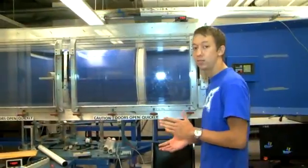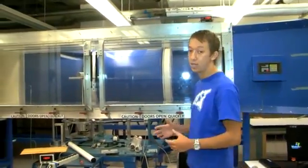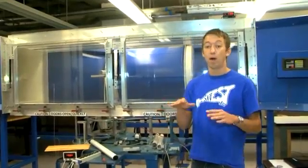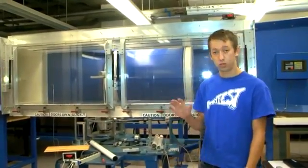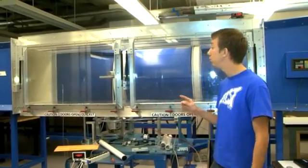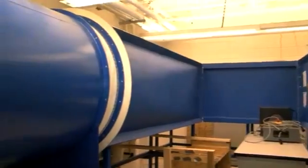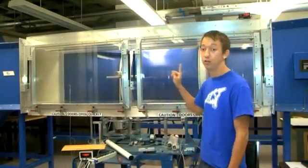This is our subsonic closed return wind tunnel we have in the sub-basement of Link at Syracuse University. Subsonic meaning below Mach 1, so below the speed of sound, so slower speeds. It's a 3-foot by 3-foot test section, and closed return means that there's a fan that circulates air and it goes around, and the same air is recycled over and over again.